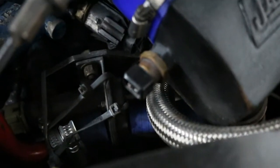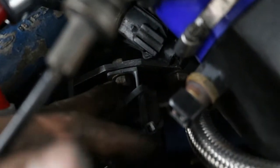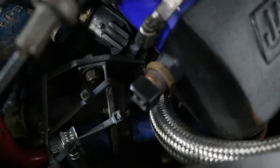I'm thinking there may have been a bracket that pushes on there, so what I might do is weld a piece of metal onto here and then bolt it directly to that, so then it stays rigid and I don't have to worry about using cable ties.